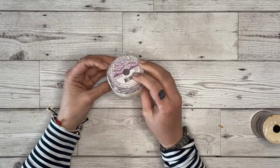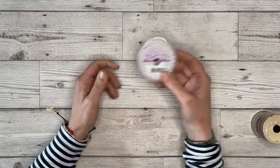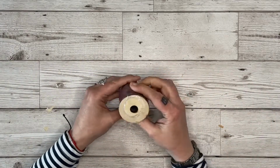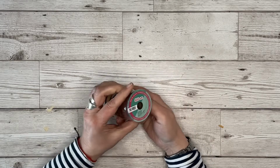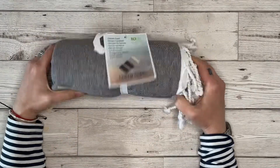More lace, this time in purple and also with a sticky back. And some brown lace without sticky back. And 5 meters on a roll. Very good. I also picked up one of those Turkish towels.